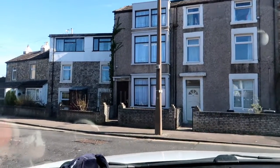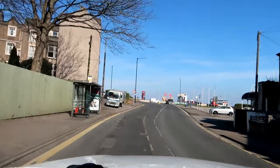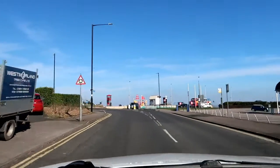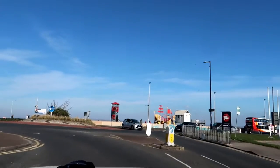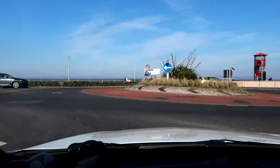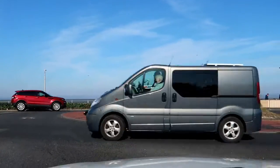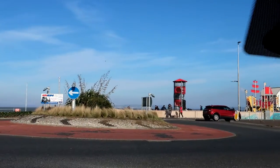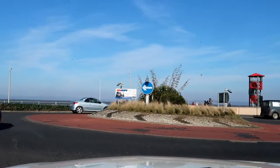Can't believe how gorgeous it is today. It is lovely. Sorry about the bouncy bits, guys. It's the council with the roads. The council, they love to do nothing. There's a play park over there. It's always busy.